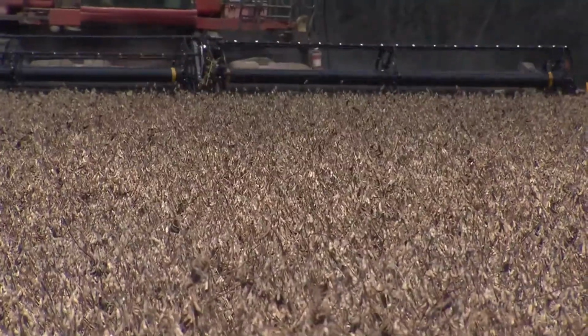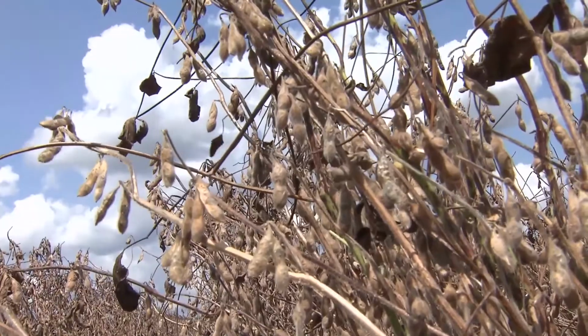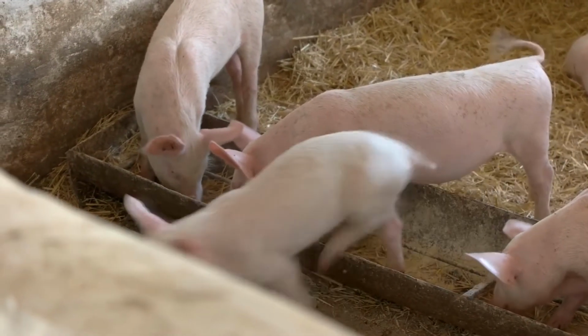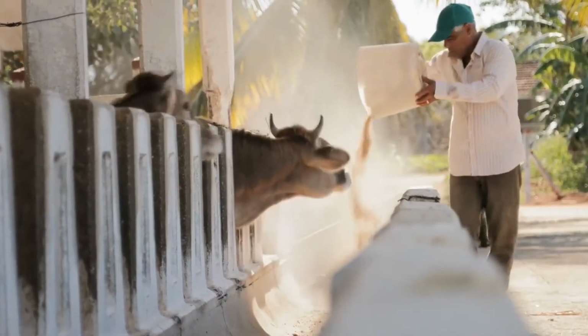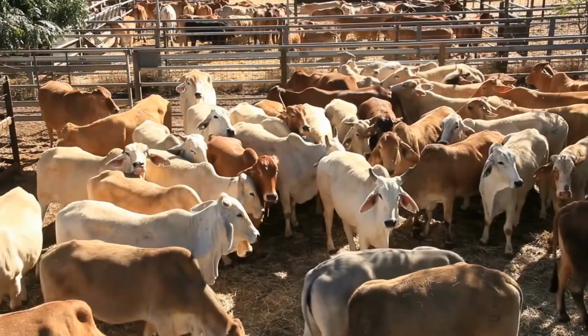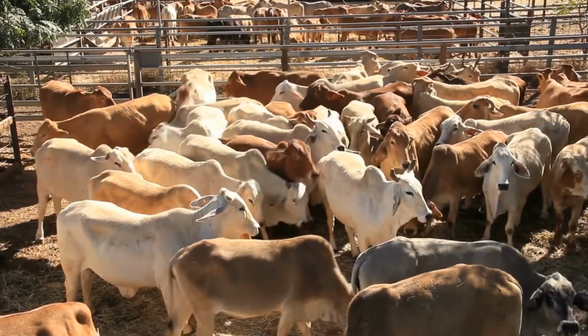Once the soybeans are produced, harvested, and exported, they can be used in a variety of ways. Some of them are used to feed livestock, and some feed you. Soybean hulls, or the skins, are a highly digestible and nutrient-dense source of food for livestock. In the production of beef cattle, soybean hulls are used in all growth stages.